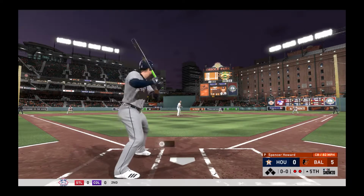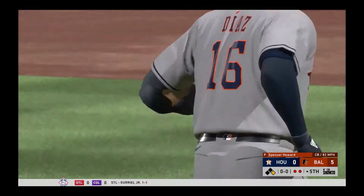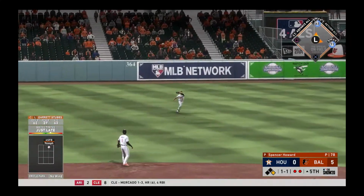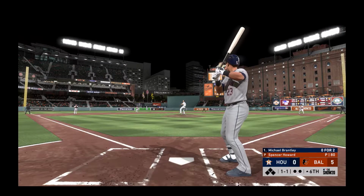Lesmus Diaz up next, 3-1. He's going to walk, so a base runner does come on board for Garrett Stubbs, who gets a 1-1. Nice fastball, flared out to left field, but once again, that one's caught in the outfield. Can we do anything in the top of the 6th?